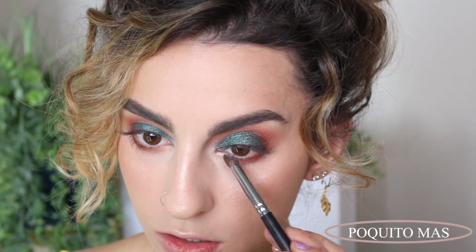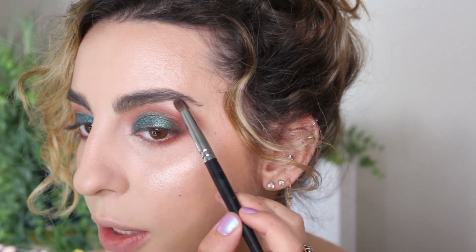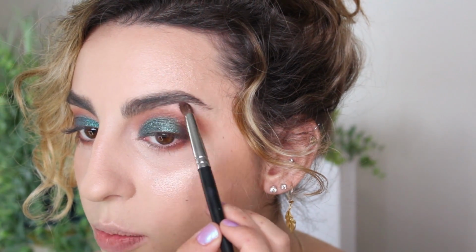I'm going to go into this taupey silvery shade on a small pencil brush, and I'm going to put that in the inner corners of my eyes for that glow. Oh yeah, that is beautiful. I'm also going to put that underneath my brow bone as well.